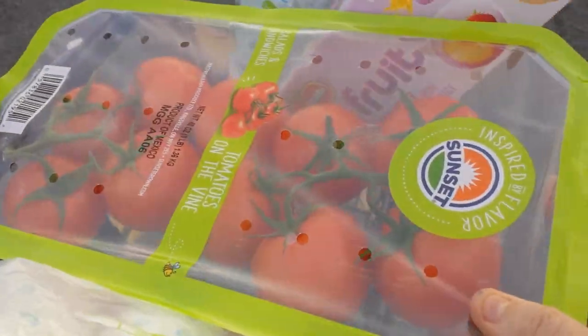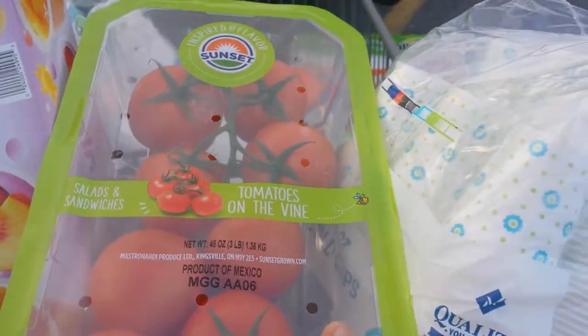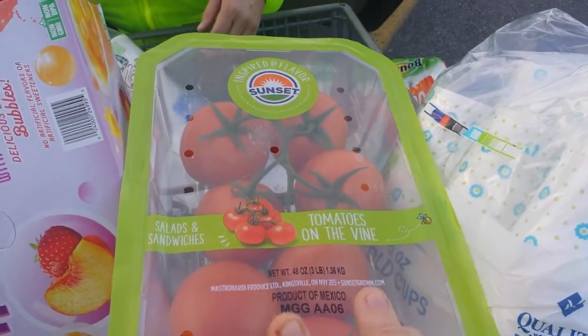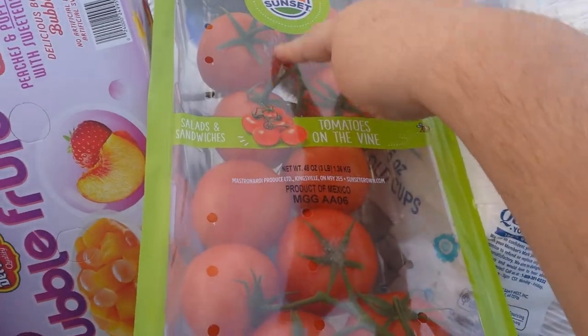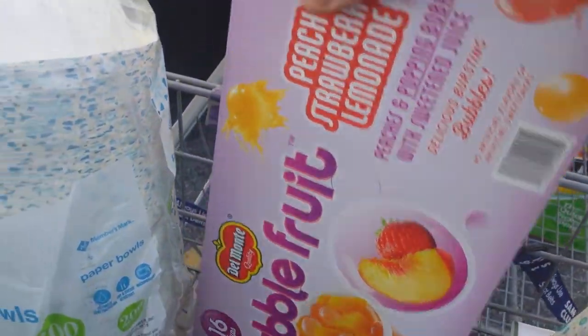Okay, my family member loves these tomatoes, and you know, we grow them, and these are really, really good. So if you see these, I think they're like $6 or $4, and you get all these tomatoes. I am running out of air.